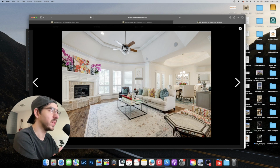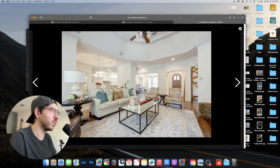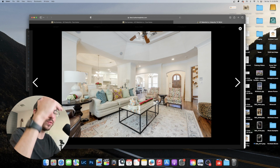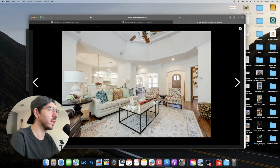This shot, I definitely would have taken more to the left. It does look like there's a chair right here, so I would have been standing right here, shooting over the chair. You don't want to shoot like someone's sitting in the chair and it's their perspective. You want to kind of include the chair to kind of frame the corner of the shot. And I would have definitely just tried to include more of this wall over here.